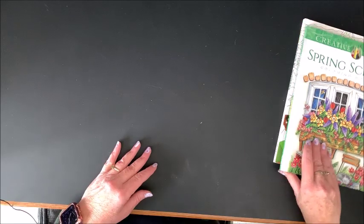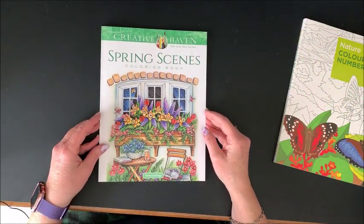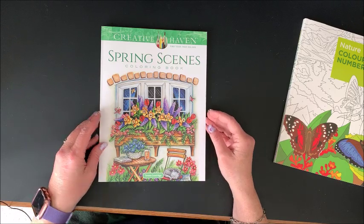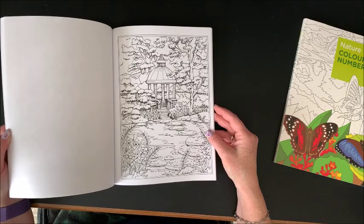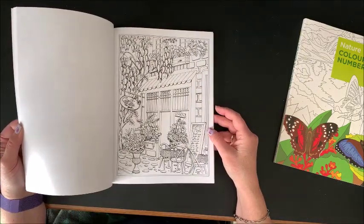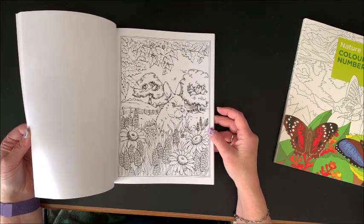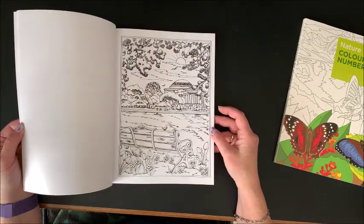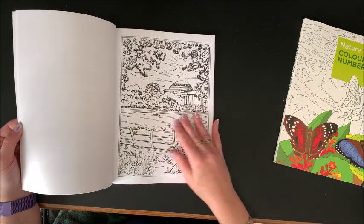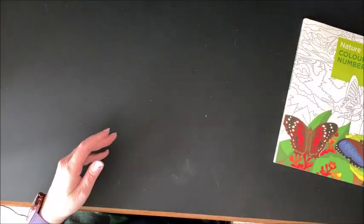And then I was so kindly gifted these last two books. This one is Creative Haven Spring Scenes. And it's so pretty. I want to do one in here. I'm just not sure what I want to color it with yet. I was thinking about actually getting out my ink tints. I have not worked with them in ages, but I thought, ooh, it's a little bit heavier paper, and I think that would work really good in there.